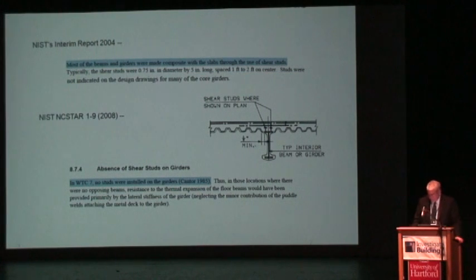NIST told us in 2004 about shear studs that connected the beams and the girders to the floor assemblies above them. This is how the beams and the girders are made composite with the floors. You can see in the diagram here how the studs connected the floors to the beams or girders.